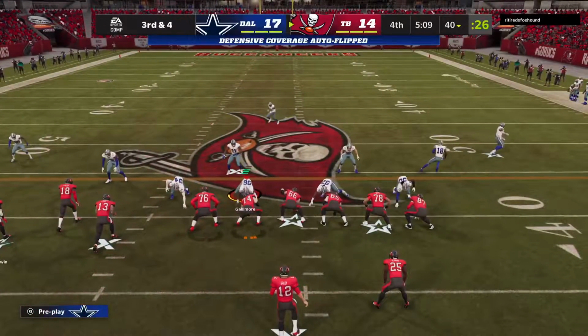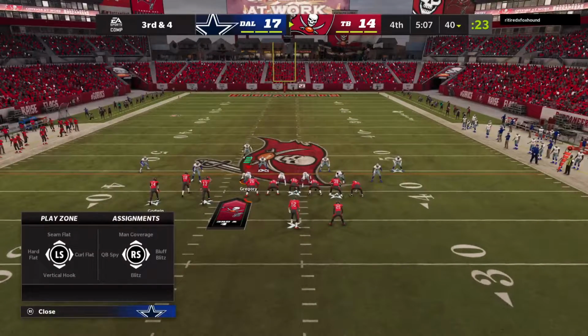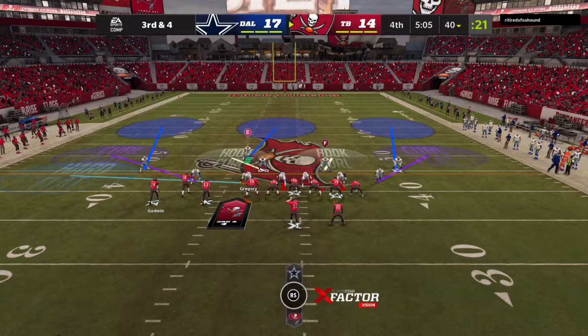The Bucs on third down. They have been superb, five for six to this point. This is third and four.